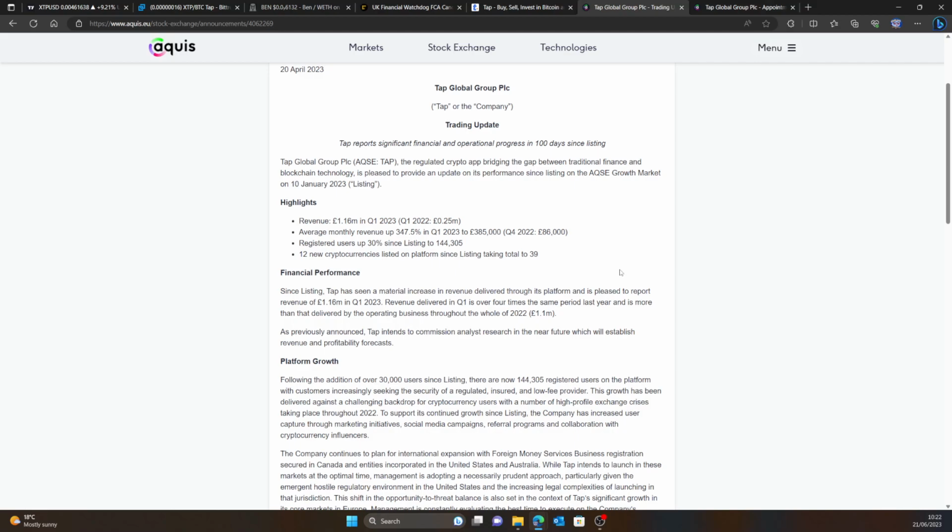And hopefully when we get the next results, hopefully those numbers come up, because don't forget, when that bull market comes back, there's fingers crossed we're going to get more users on the Tap Global app too, and we're going to get more buyers to get more liquidity for the XTP token as well, so we can get that price moving up further. So, you know, it's all good.